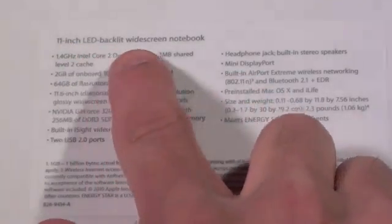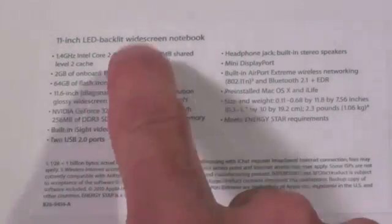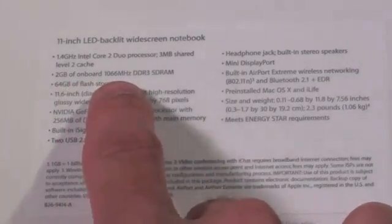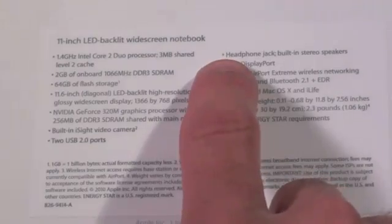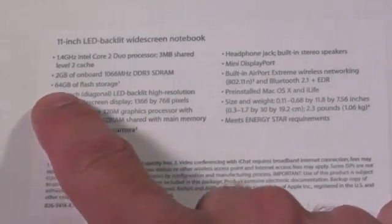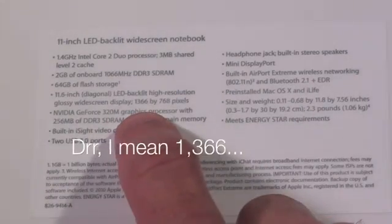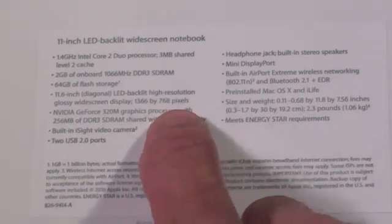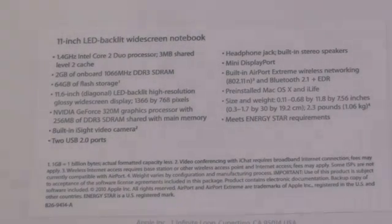We see it's an 11-inch LED backlit widescreen, 1.4 gigahertz processor, Core 2 Duo. Again, 2 gigs of onboard storage, DDR3 SDRAM at 1066 megahertz. This is upgradable to 4 gigabytes in the online store. This also has 64 gigabytes and is upgradable to 128 gigabytes. It has a resolution of 1366 by 768 pixels, which gives this a higher pixel density than the 13.3-inch MacBook Pro.